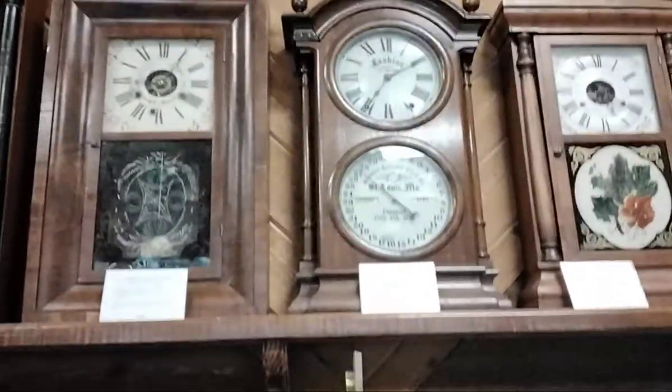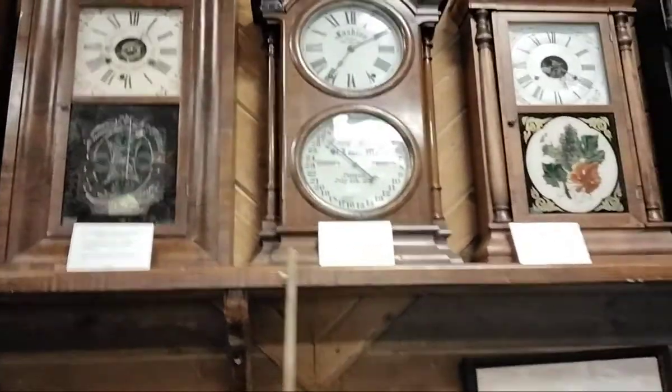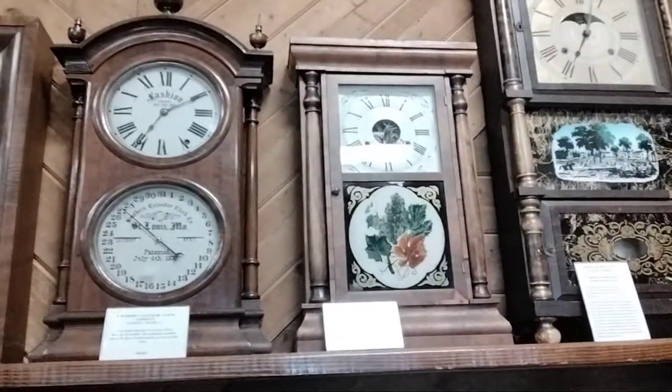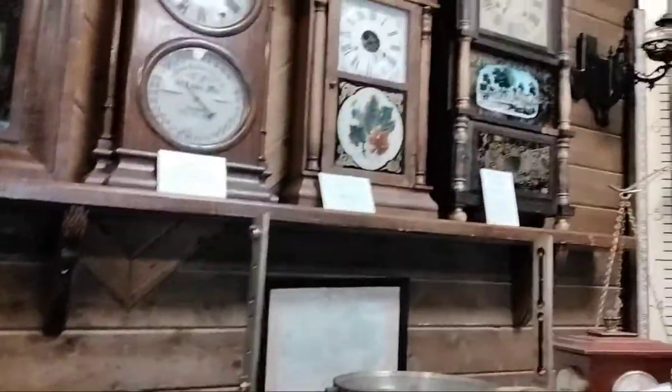Patented July 4th, 1876. 100 years after the Declaration of Independence. Triple decker. Oh, two actually, but it's a triple decker. An OG beehive. Unusual design, but unusual gong. So, I just noticed that one. Way up there.